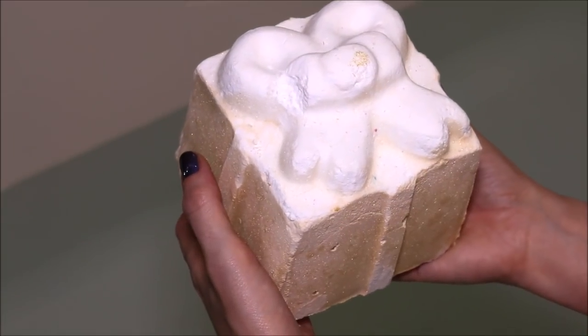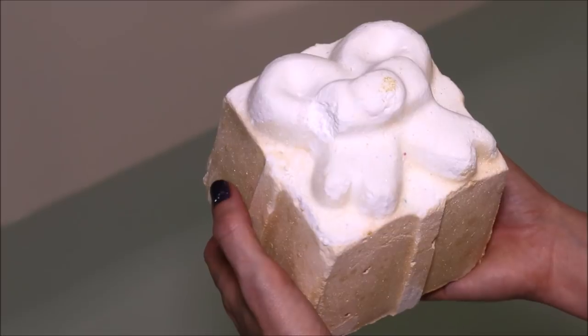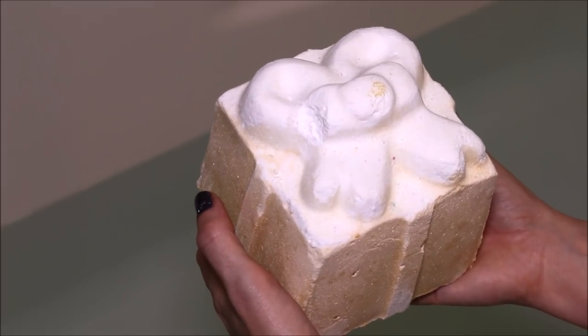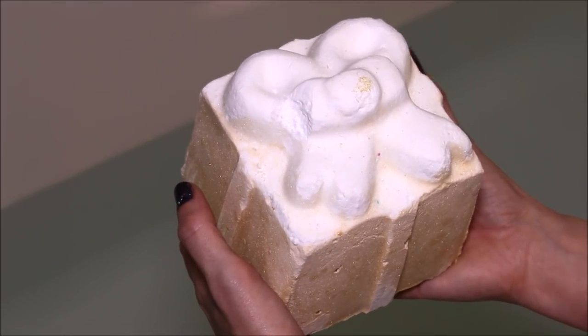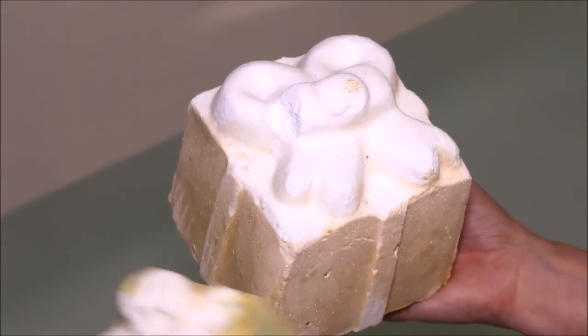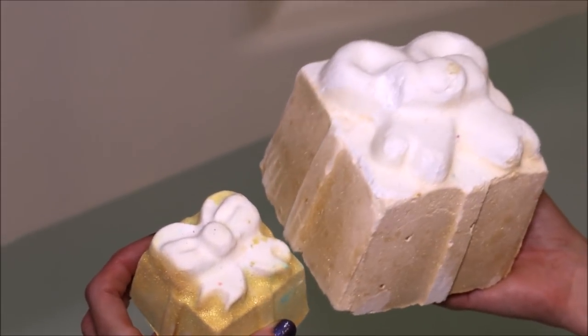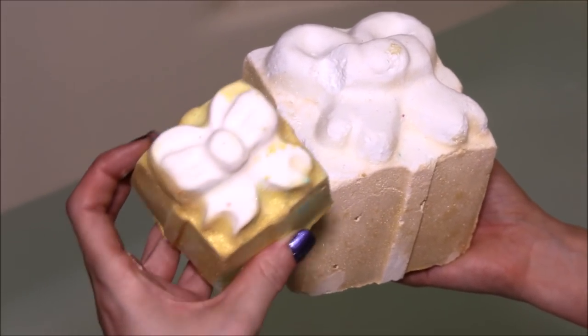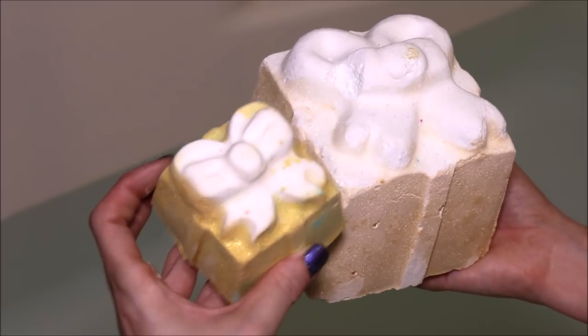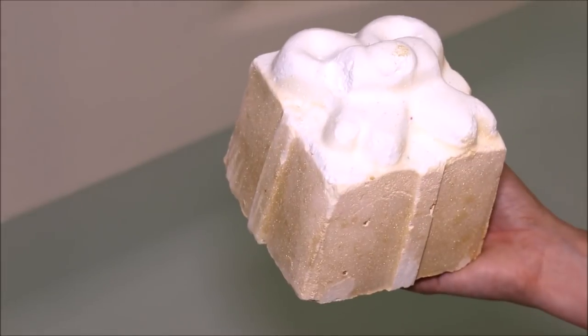Alright guys, today we are finally going to be doing the demo of the Giant Golden Wonder Bath Bomb. I have been anxiously awaiting this, but I needed a small Golden Wonder to show you a comparison as far as size goes. So this is the original Golden Wonder, obviously the Giant, and there are actually five of these little Giant Golden Wonders that make up the large one.